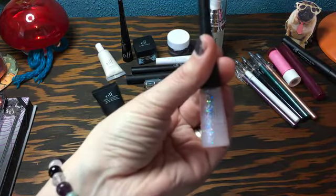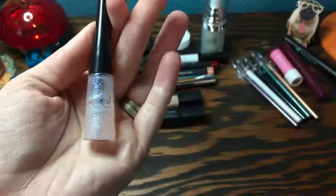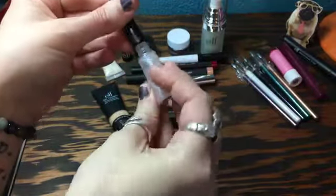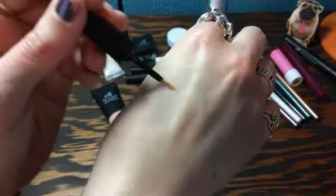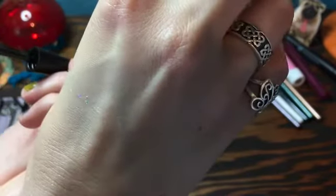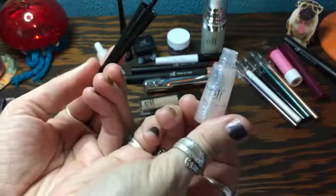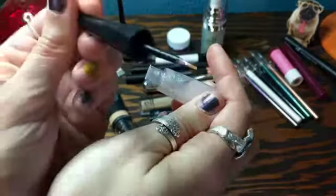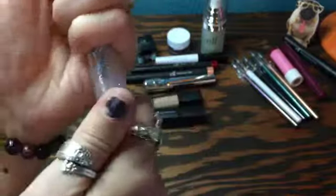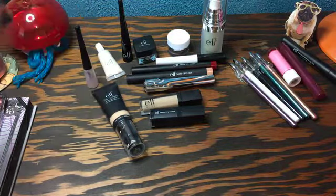This is their liquid eyeliner in Stardust. Just a bunch of glitter. It gets real crunchy, and the glitter is not super saturated. It's just not quite enough glitter for me. I'm a super glitter person. You can kind of tell that's not a lot of glitter. But I just like having this little pot of glitter so I can dip this in any other glitter that I have to make it more saturated and paint it wherever I want. It does get a little bit crunchy, though.